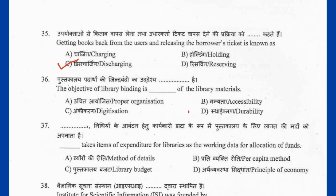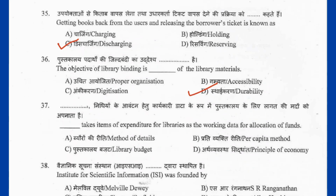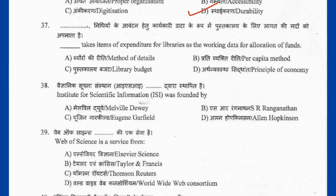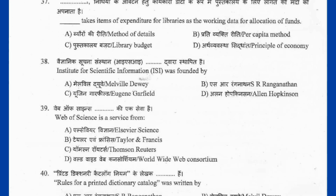The correct answer is D option, durability. We want to improve the life of that material, right? That is the reason for binding. Now coming to the 37th question, dash task items of expenditure for libraries as the working data for allocation of funds. A, method of details, B, per capita method, C, library budget, or D, principle of economy. Correct answer is C, library budget.